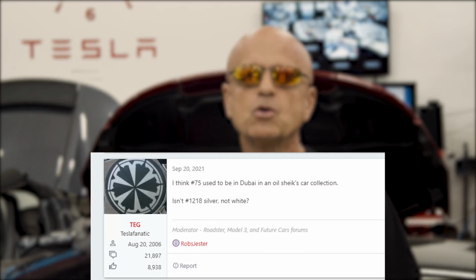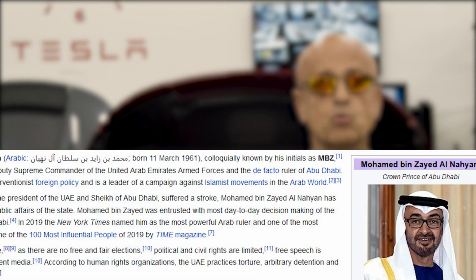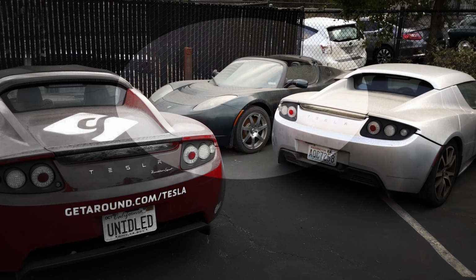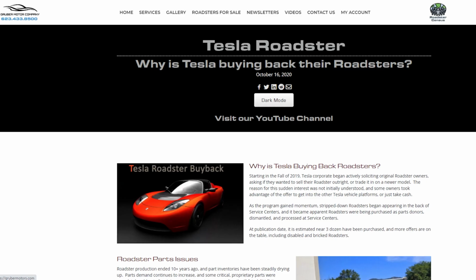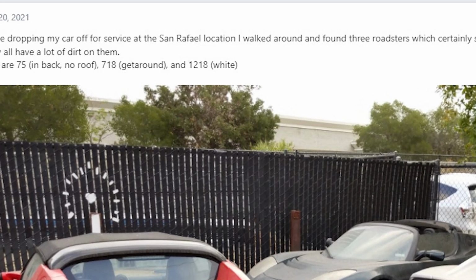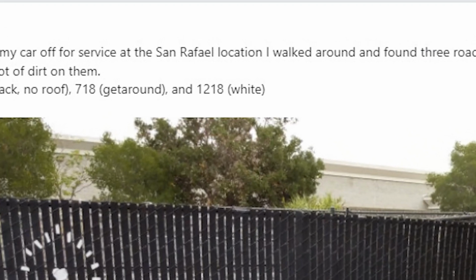Apparently, according to speculation accompanying the images that were posted, the Roadster did make its way to Abu Dhabi, bought by a crown prince, oil sheik, and somehow eventually made its way back to the USA into the Tesla Roadster buyback program, ending up at a Tesla service center in San Rafael, California, to be disassembled for parts.